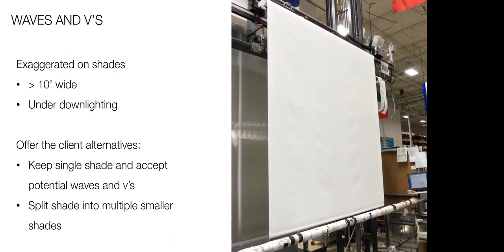So how can we talk the client through this situation? We want to have the conversation. We want them to be comfortable with their choice. We tell them the options are, look, what do you want? You tell me what you want. Here are your choices. We have a giant shade and we know that it's going to have some waves and V's. Maybe that's okay. Is it a bedroom?